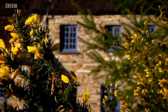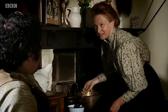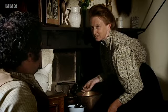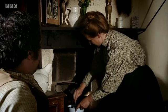Back at the cottage, Ruth's been boiling up a nutritious snack of lava bread. It's taken 10 hours to boil. 10 hours. So this is going to be like a taste sensation, yeah? Well, it's quite a strong flavour.